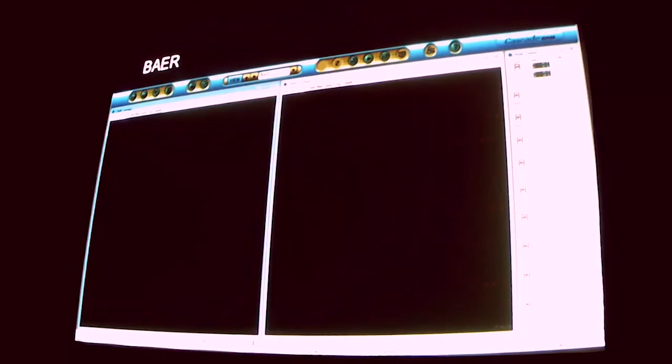Is it me or can you guys not see that at all, right? That is lame. I don't know why it's not coming up.